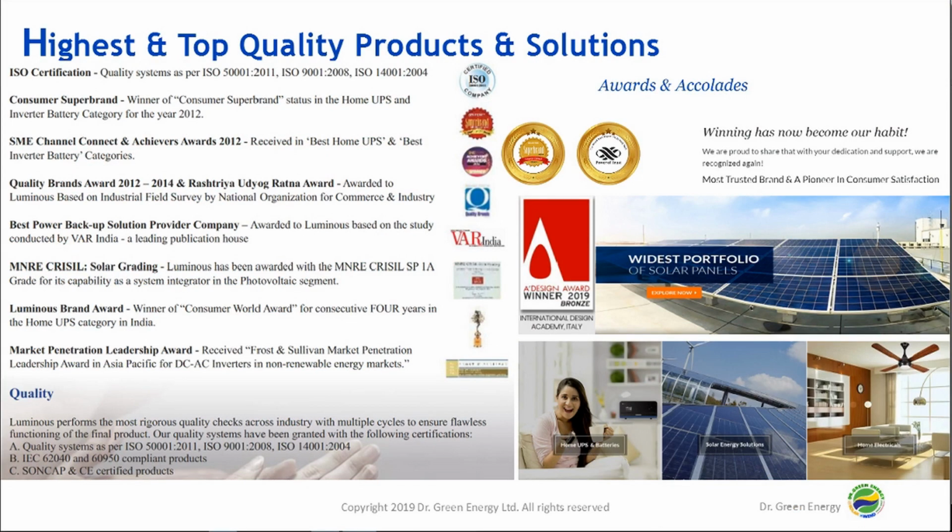Okay, for the product and the solution that we are providing in Dr. Green Energy, we focus on the quality and also the reputation among customers around the world, not only limited to the country of origin of that product. There are many certifications, for example the ISO standard and the IEC, which states the safety, such as 60950 compliance products, especially for the inverter but also other products as well, and also CE certified products.